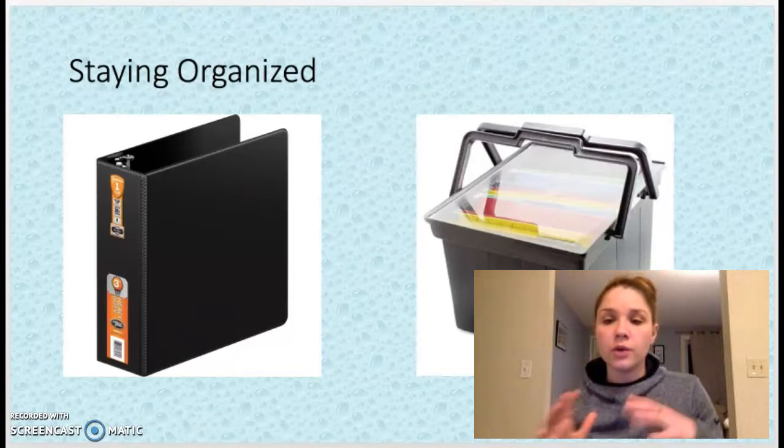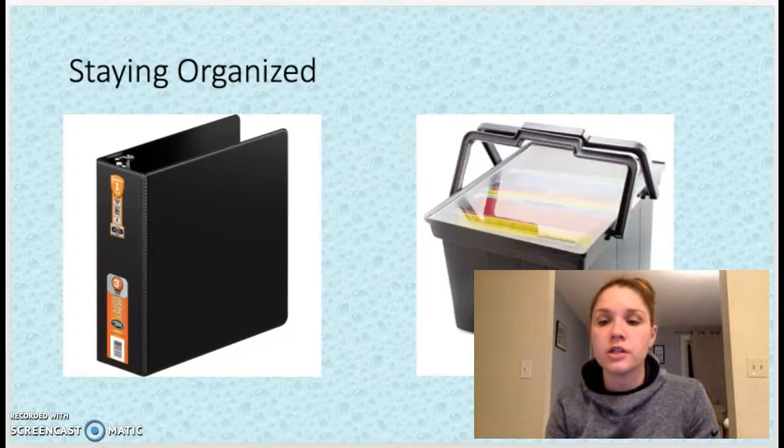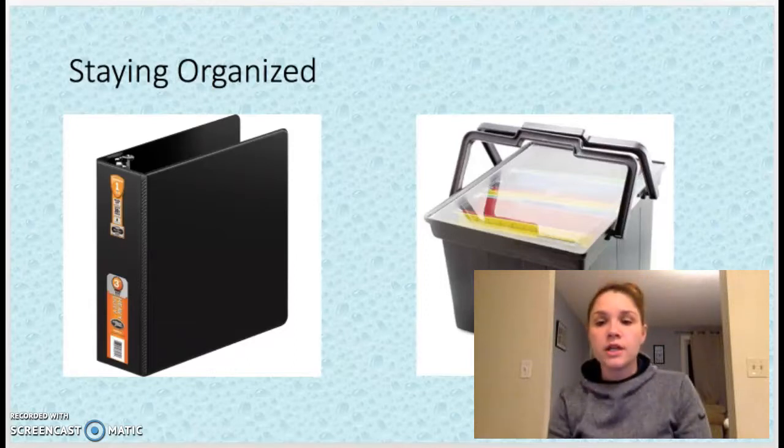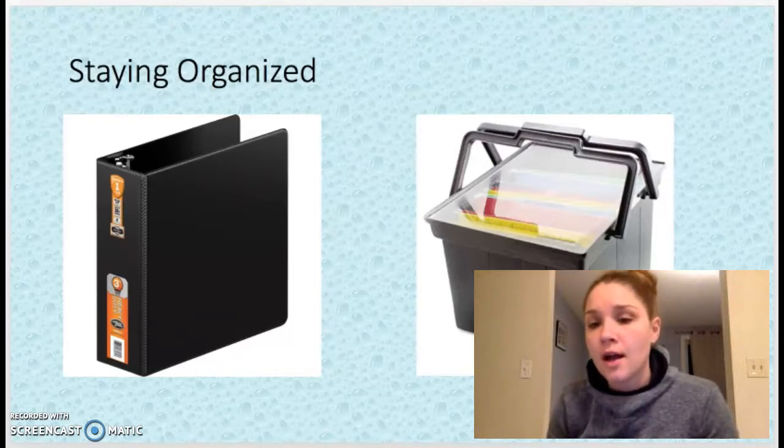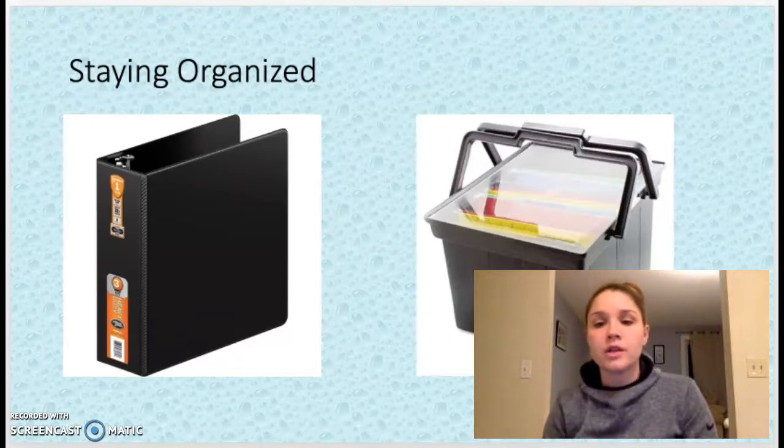And then it's all in one central location so that when I need to go do data collection, I can just pull out that accordion folder and I know it's all right there. So however you want to stay organized, I just recommend you start thinking about it and purchase whatever you need in order to make sure that you have all these things ready to go.